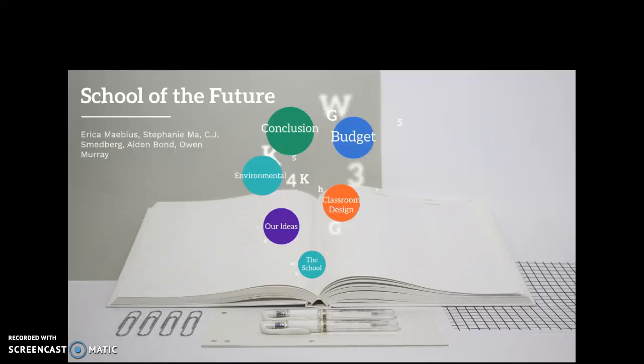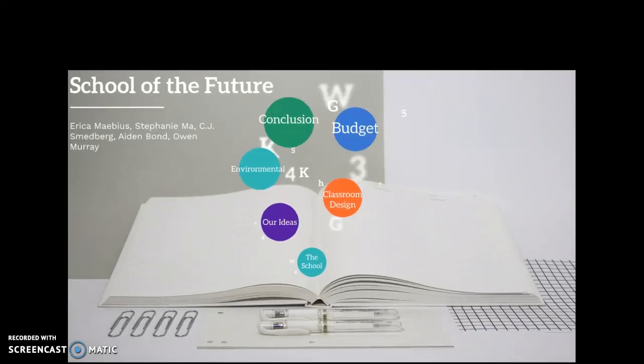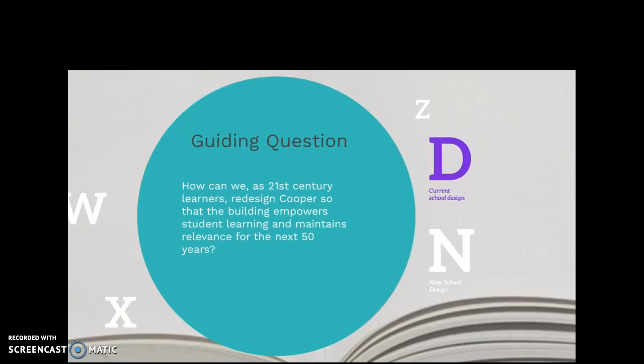School of the Future, the school. How can we, as 21st century learners, redesign Cooper so that the building empowers student learning and maintains relevance for the next 50 years?